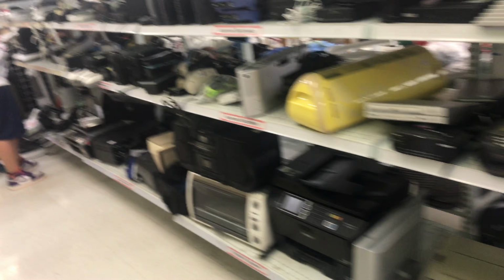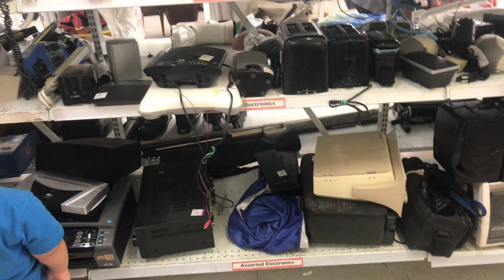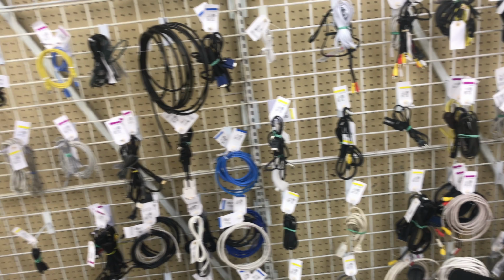I know I've looked over this stuff before and been like, oh, there's nothing, and then came back again and there'd be like, oh, there's a GameCube there. And then you never know if you were just dumb and didn't look very well or if they just brought a handful of stuff out. Because the cool thing about Savers on half off day is that they'll constantly restock. They try to make the shopping experience just as good for the people that come in the evening as during the day. So that's pretty interesting.